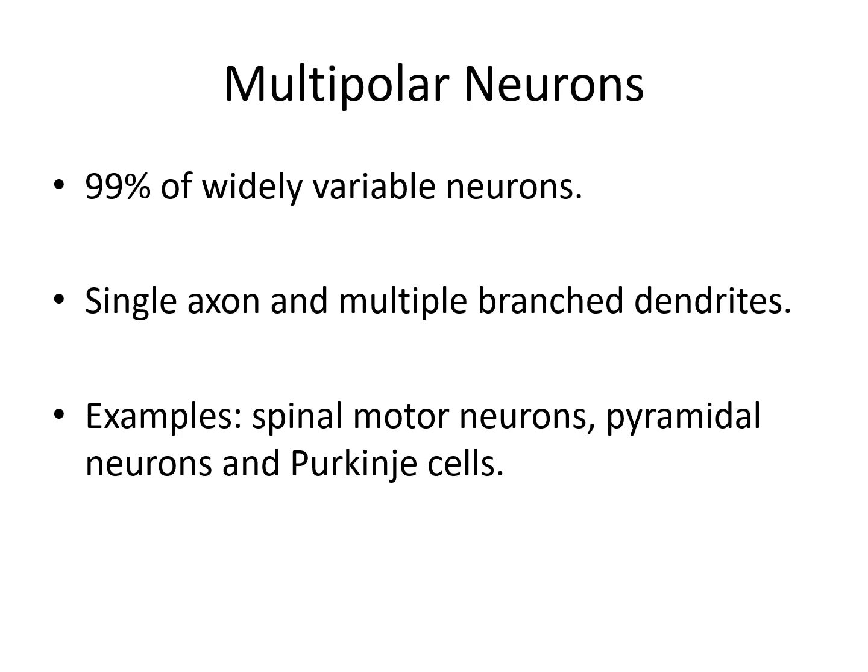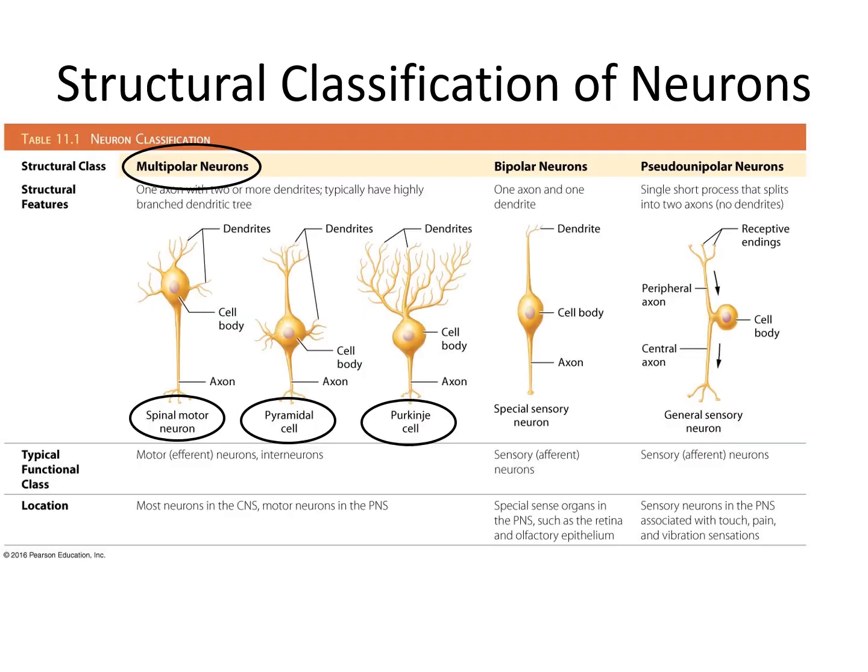Multipolar neurons are probably the ones you're most familiar with seeing, because these are more than 99% of the neurons, and there's considerable variability between them as well. Generally, they have a single axon and multi-branched dendrites. Examples of multipolar neurons are the spinal motor neurons, pyramidal neurons, and Purkinje neurons, or Purkinje cells. Of course this is named after a person, so it's capital P. In this figure we have three examples: the spinal motor neuron, the pyramidal neuron, and the Purkinje cell.